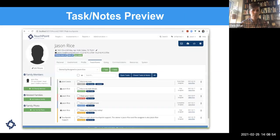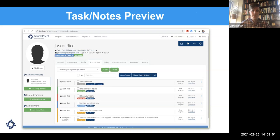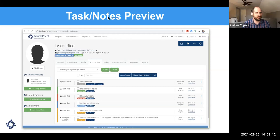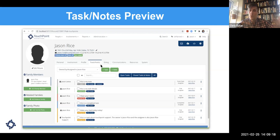And another thing that we've been talking about, I just wanted to give you a quick preview, is tasks and notes. Again, this is an actual screenshot from one of our developers, coming together really well, and I can't wait to roll this out. Tasks and contacts is becoming tasks and notes, and it's getting a whole new user interface. It's going to be laid out on what was previously the ministry tab, which is going to be the Touchpoints tab.